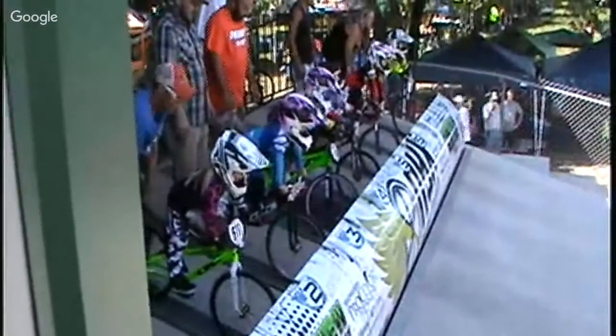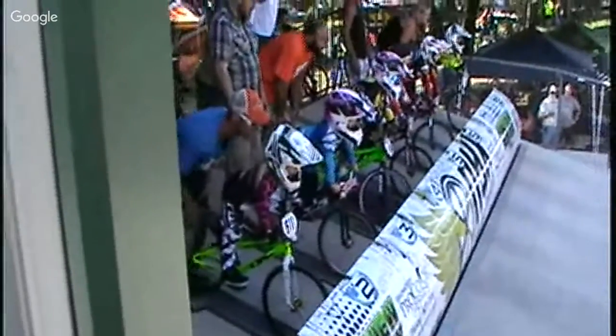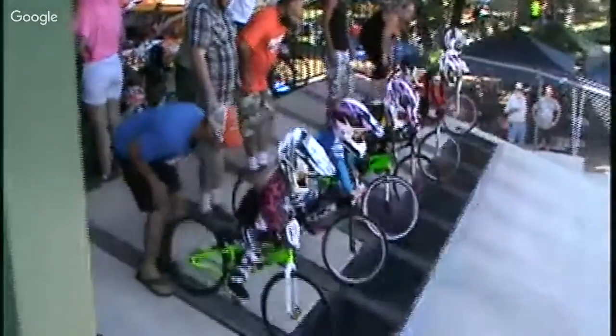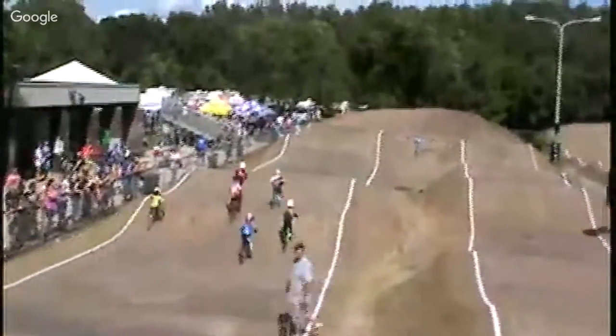5 and under novice. Proctor, Clems, Binnick, Martin, Courier, and Opats. Gates down. What top four are going to the main?